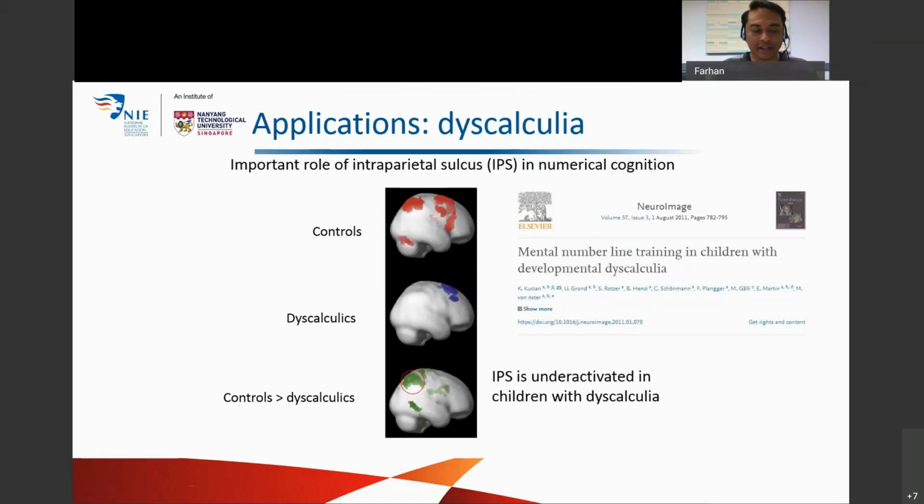The authors developed a training method for dyscalculics that successfully improved their numeracy skills based on behavioral tests, but also restores increased activation in the IPS. This suggests a very strong coupling between brain activity and behavior.